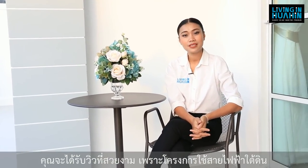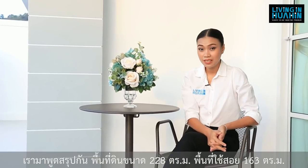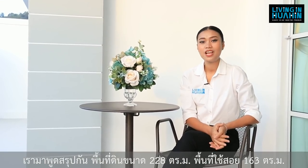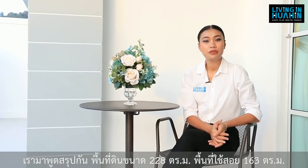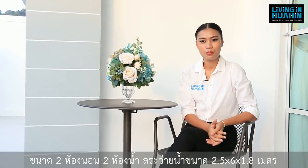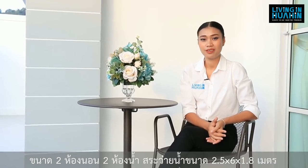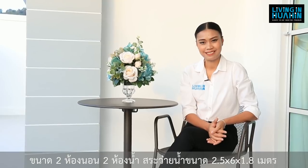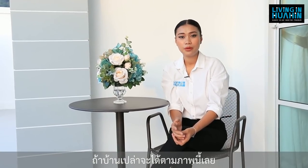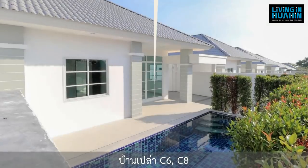Nice view because this project has underground electric. Okay, we will come and talk about C type again. Land area from this is 228 square meter, living area 163 square meter, 2 bedroom 2 bathroom, and the size of the pool is 6 by 2.5 meter and 1.8 meter deep. If it's an empty house, you can get a built-in kitchen, like I will show you from the next house.